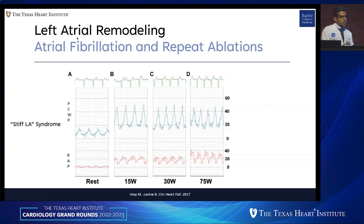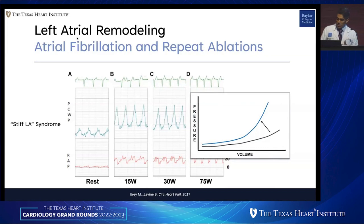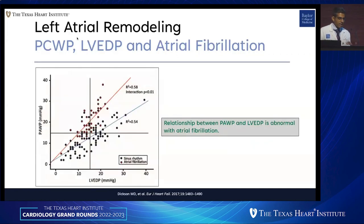And so in our patient who came in, we saw left atrial remodeling. And this is an example of a stiff left atrium. This is a stiff left atrial syndrome that we've seen post AFib ablations, amongst others, where again, exercise is important in these patients. You have a patient at rest with relatively normal PA wedge pressures, and in the presence of exercise, their wedge pressure increases significantly and rapidly. And you can see those elevated V waves. And so all of this implicates abnormal diastology, but more than that, it also implicates a left atrium that's non-compliant and has no reserve.